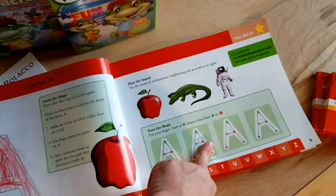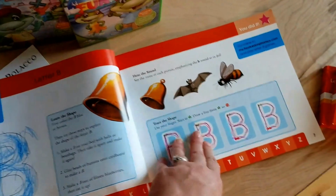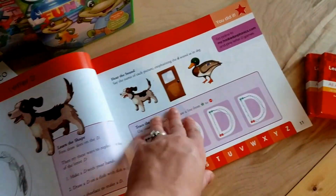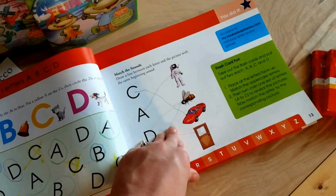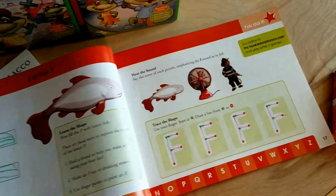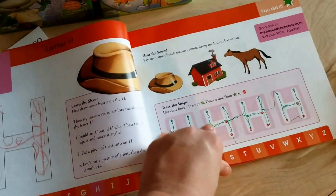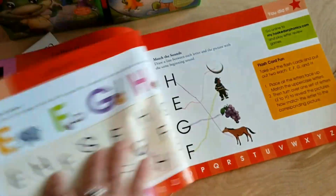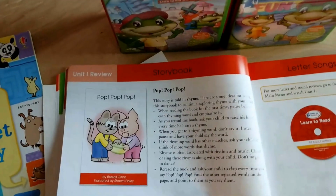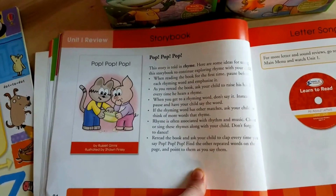The first one kind of guides you with starting to learn how to form the letters. It's not handwriting by any means, but it does help start with that. Then every 10 lessons or so, you get a review, and at the end of the review, you get a storybook. You earn it, and it's a big deal. She gets all excited about it.